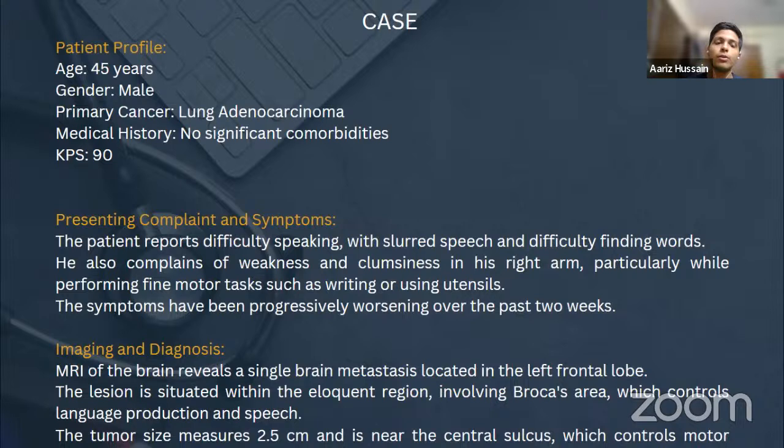So we saw in the complaints that he was having difficulties in speaking. So yes, that was because the Broca's area was involved. And the tumor size is measured around 2.5 centimeters and is near the central sulcus, which controls the motor movement. And that is why we were seeing that the patient also had symptoms of clumsiness in his right arm, especially while he was performing fine motor tasks.